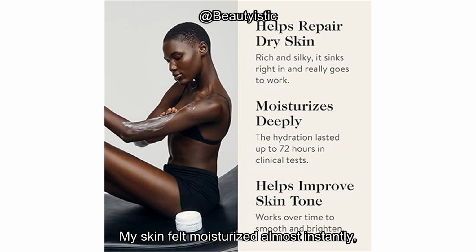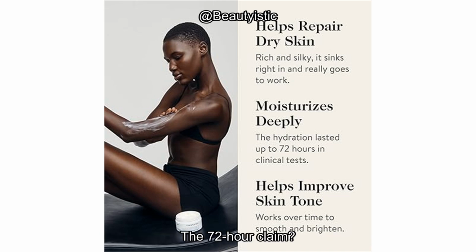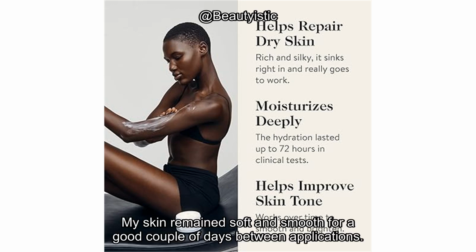My skin felt moisturized almost instantly, but the real test came when I noticed how long it kept my skin hydrated. The 72-hour claim? Pretty much spot on. My skin remained soft and smooth for a good couple of days between applications.